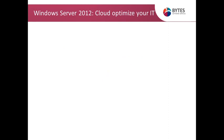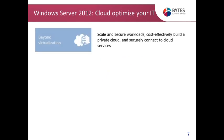So we hear a lot about cloud. I think it's obviously a very well-used terminology, but if we generalize cloud to become the metaphor for delivering services to your business, ultimately it's about how you deliver more economically with less resource, and really how Server 2012 helps you do that. So first of all, it takes you beyond virtualization.